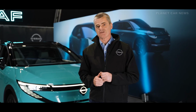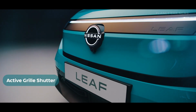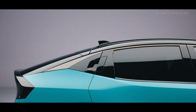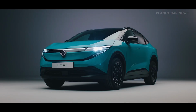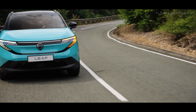One of the big elements is the secret of aerodynamics. We had to pay a lot of attention to the way we design the front end and the fact we've got something called an active grille shutter which controls the airflow, and all these kind of features like flush door handles that basically allow the air to move really smoothly around the vehicle. That brochure figure of 604 becomes something like 330 kilometers on a highway when you're driving at a constant speed of 130 kilometers an hour.